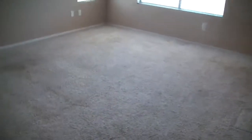We have the same wood laminate as downstairs. It looks like it's a little dinged here. Wasn't finished very well here. Or here. Okay, so into the master bedroom. The master bedroom is 14 by 15. Basic color. I don't think it's going to need to be primed. This is about the color we use anyway.